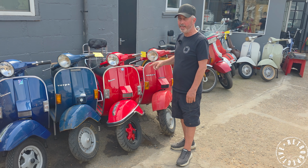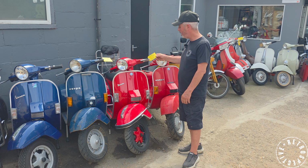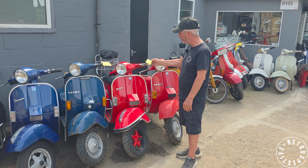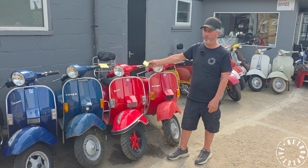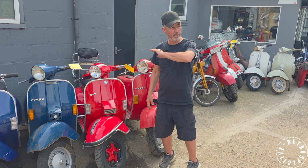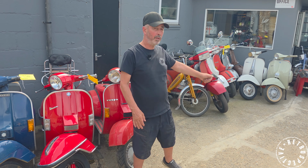This is my only PX200 at the moment. PX200, one of the last ones, the disc model from 2001, and it is £3,995. Not for sale. Let's go to a couple more over here.